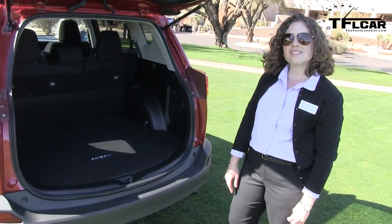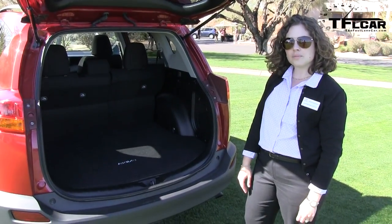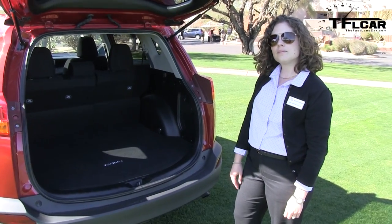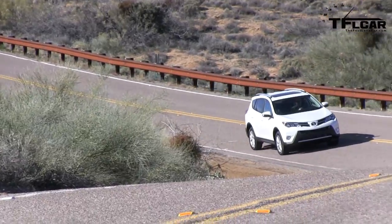Now, the old model was kind of a Swiss Army knife, right? You can get it in a four-cylinder, a six-cylinder, you can get it in five-passenger, seven-passenger. This one, one engine choice. Five passengers only. Why did you decide to kind of change the shift of the marketing?